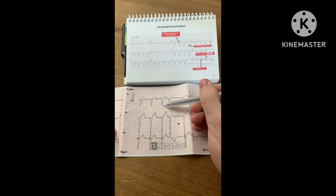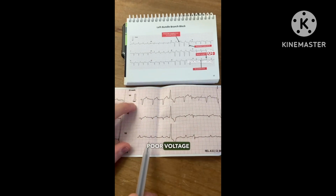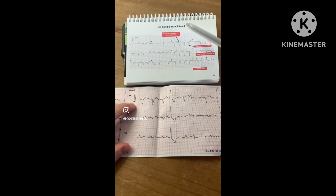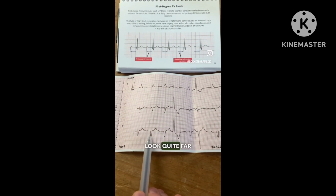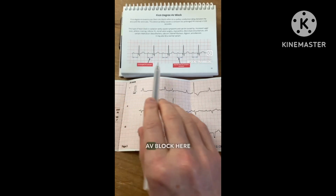The QRS complex is negative in V1, not positive, and although there's some poor voltage in V6, the R waves do appear broad and I can't see any Q waves. So this to me looks like a left bundle branch block, or at the very least an incomplete left bundle branch block. I've also noticed that the P waves look quite far away from the QRS complexes, but they do seem to be regular. So I think we also have a first degree AV block here as well.